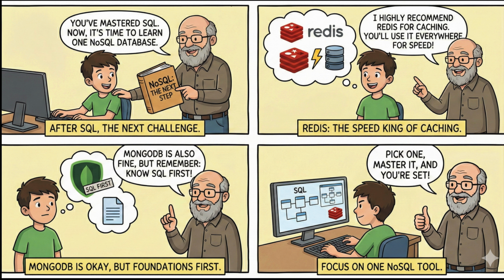Then, learn one NoSQL database. I highly recommend Redis for caching. You'll use it everywhere. MongoDB is also fine, but know SQL first.